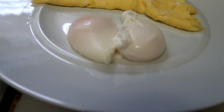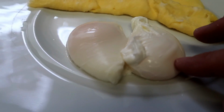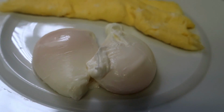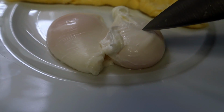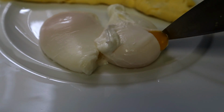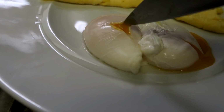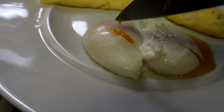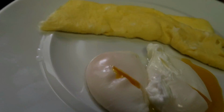So first here we have the poached egg. The poached egg is cooked all the way on the outside, the white part of it, and you've got the yolk still intact. One of the indicative parts of a poached egg is that when you cut into it, this part is still runny. As you can see on both of these, that part is still runny. If it's not runny and it's not running off the plate, you've actually overcooked it.